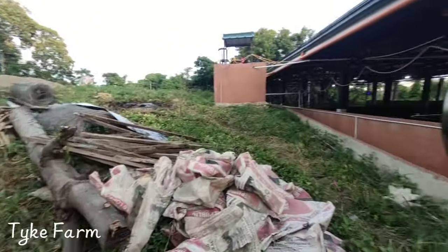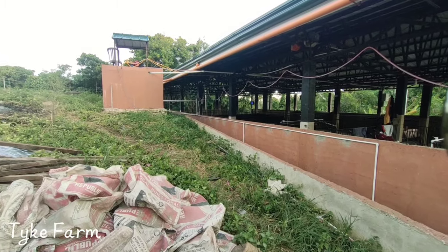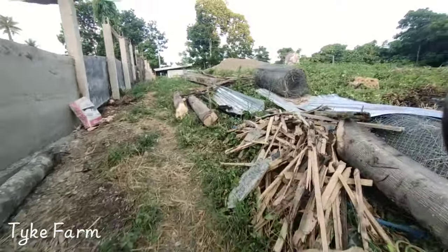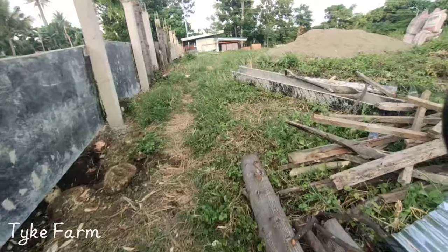I was always under the impression that larger pigs, the skin was too thick for mosquitoes to draw blood. But maybe I was wrong. But anyway, we'll just persevere.